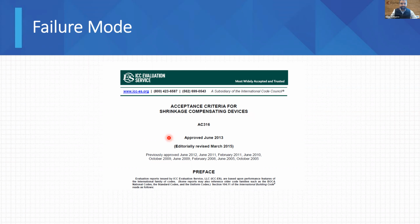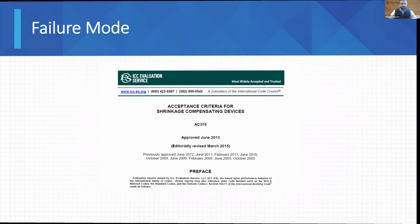So we refer to the acceptance criteria document AC 316, which standardizes the testing, the design, and the performance of the shrinkage compensating devices. And it's a document published by the International Code Council, the evaluation service that they have. So it's available to download from their website, although it is far from free.